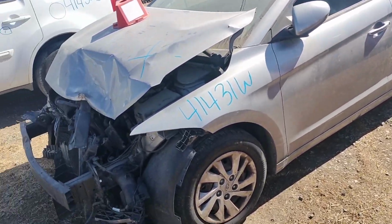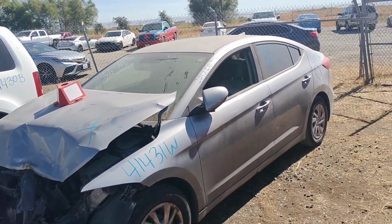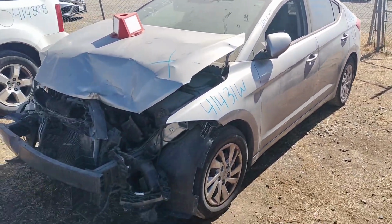Stock number 41431W. It's a 2017 Hyundai Elantra. It does not have a key.